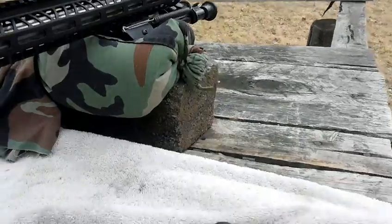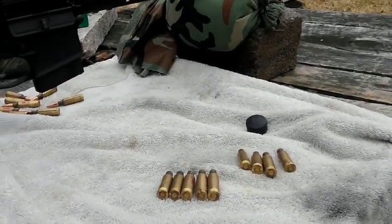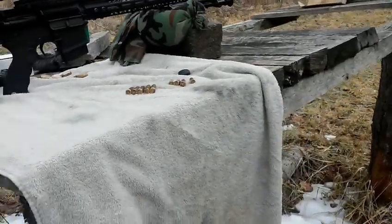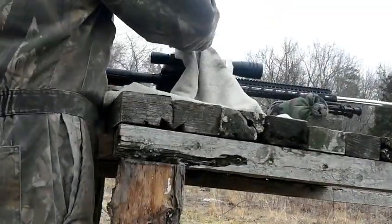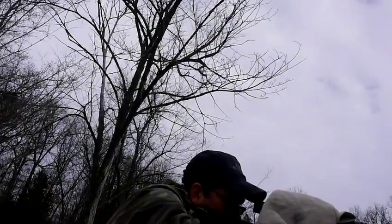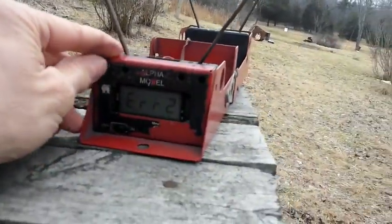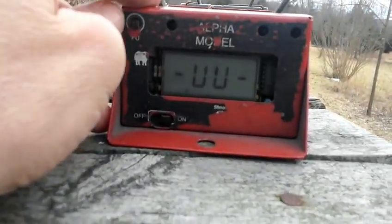Next one will be 26.2 grains. I'd like to get up there to 2500, 2550 in velocity without bad pressure signs. Hopefully I can achieve that and still get a decent group. Well, this is the 26.2 grain load. Yeah, didn't get any velocity off of those.